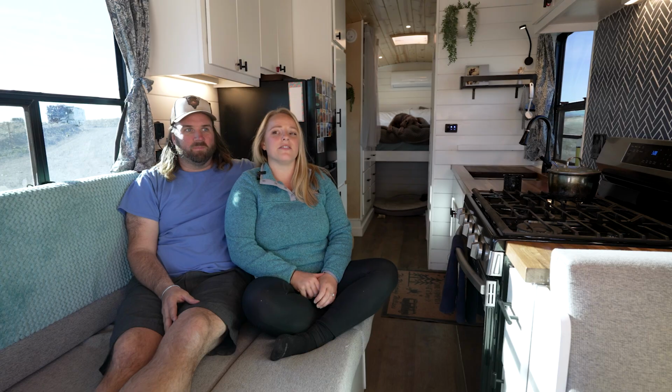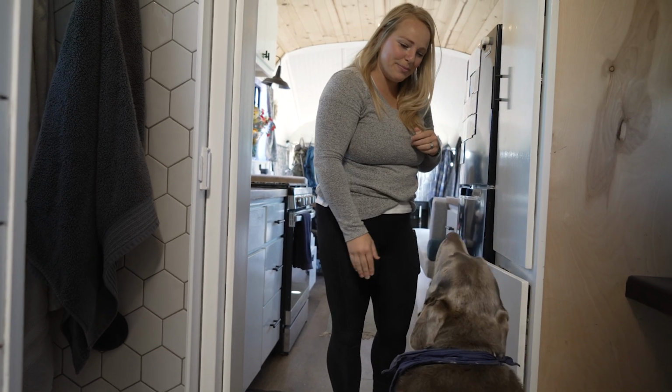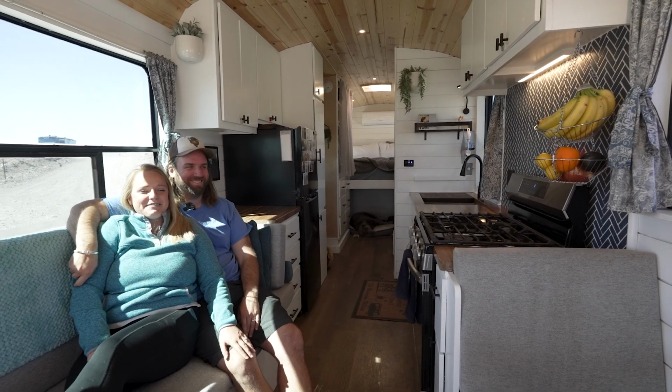So before we even knew about the possibility of living in a bus, we were both bartending full-time, wanted to get into some real estate investment, and we were just looking at YouTube for ideas and things that we knew we could do, and saw a Skoolie, and then it was kind of over from there. We can do that.